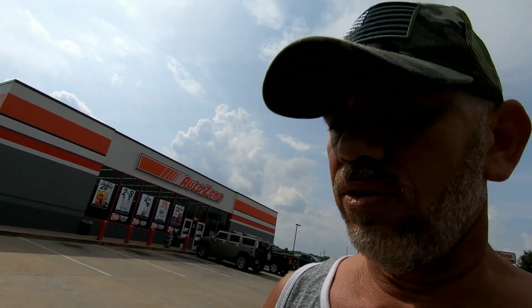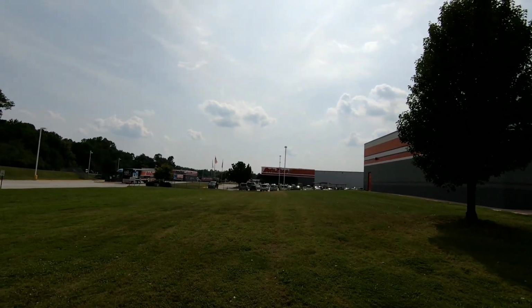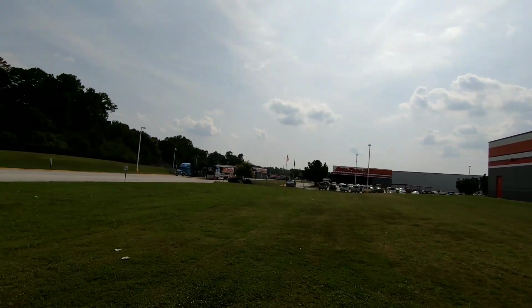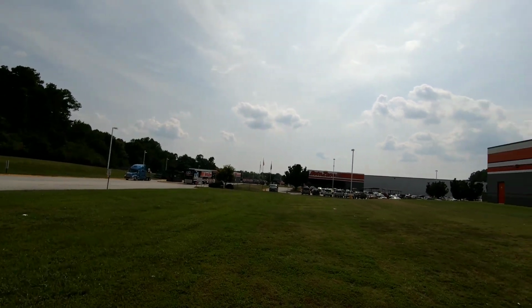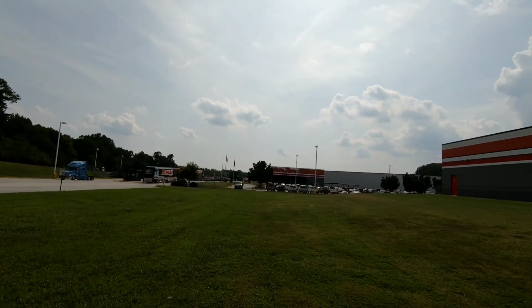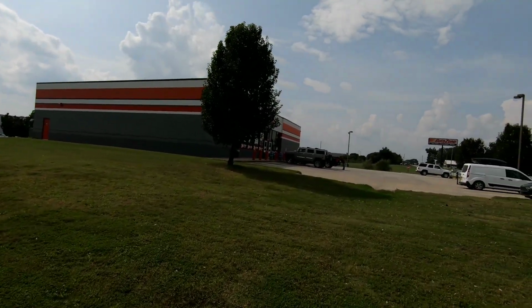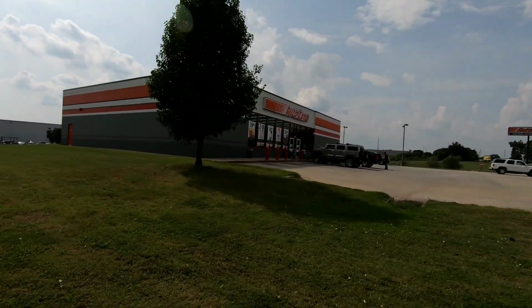So we're over here at the AutoZone, and this AutoZone, if they run out of parts, they really have no problem getting the parts that they need, because right back there is the warehouse for the distribution center for AutoZone, and that thing is huge. You have the AutoZone store in the front.